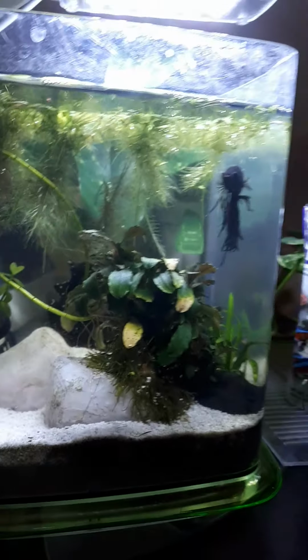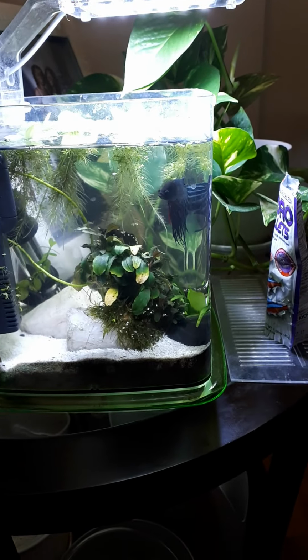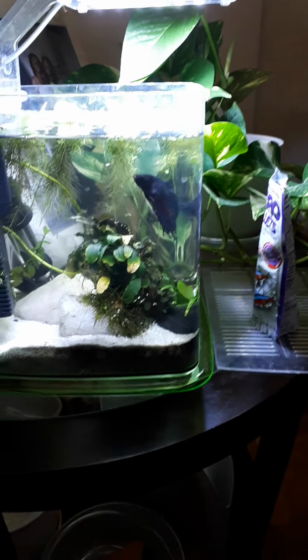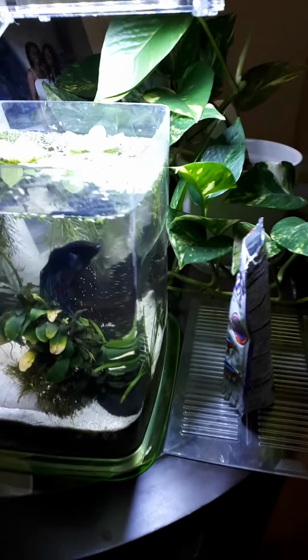gorgeous male beta. He's a crowntail, like I said, and he lives in this little 2-gallon, I think it's 2 gallons, or is it 1.5? I can't remember. It's that old, this thing. Bought it on a whim years and years ago. Anyway, he lives in this little tank here. And as you can see, I've got a pretty cute little setup, I think, for him. He's been here for over a year, I think.